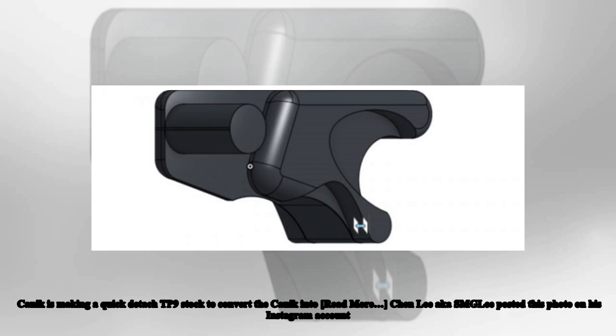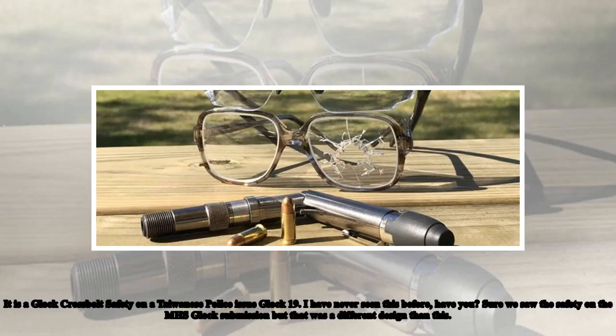Chen Li, aka SMDli, posted this photo on his Instagram account. It is a Glock crossbow bolt safety on a Taiwanese police-issued Glock 19. I have never seen this before, have you? Sure, we saw the safety on the MHS Glock submission, but that was a different design than this.